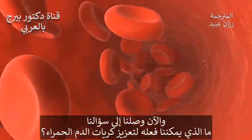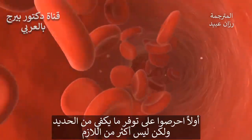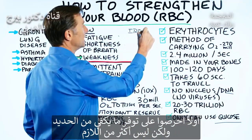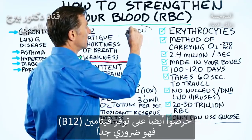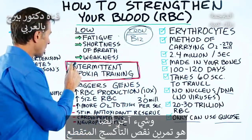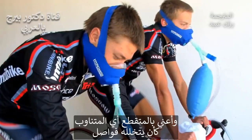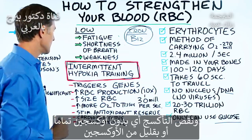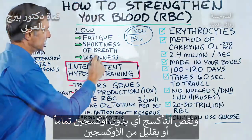So now the question is, what can you do to strengthen your red blood cells? Well, first of all, make sure you have enough iron, okay, but not too much. And you want to make sure you have B12. Very, very important, okay? But there's something else you can do, and it's called intermittent hypoxia training. Now, what does that mean? Intermittent meaning you're going to do something and then not do it. Hypoxia meaning without oxygen or low oxygen training.